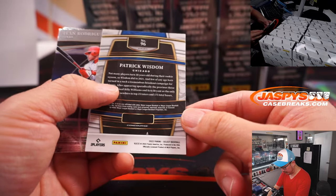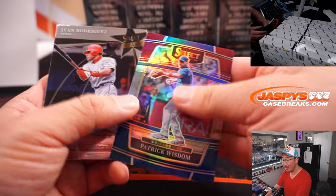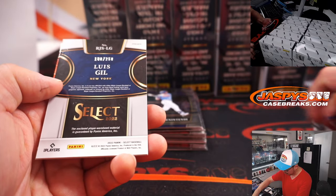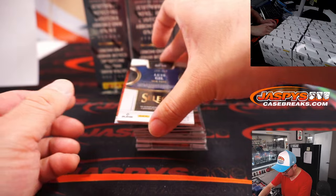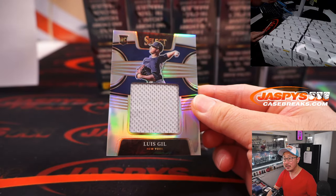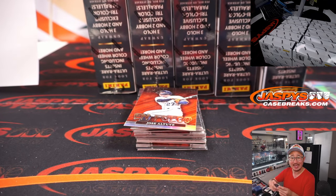Patrick Wisdom for the Cubbies, Concourse, Red, White, and Blue, not numbered. All card chip, Luis Gil. Old Gil, 108 out of 250. Big piece of his jersey for the Yanks, Richard S. with that one.